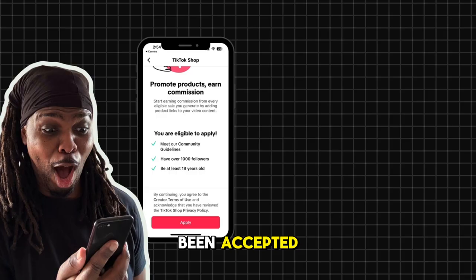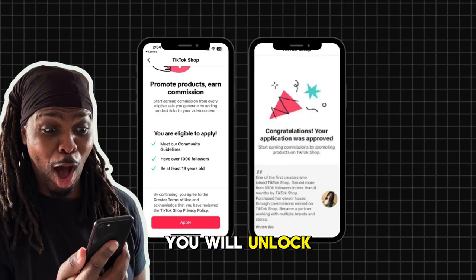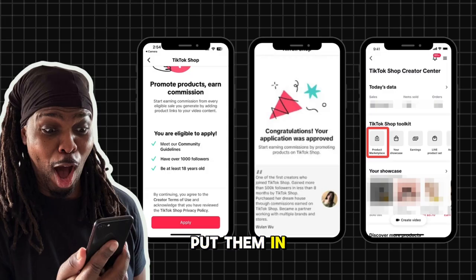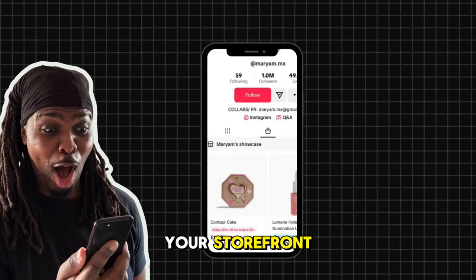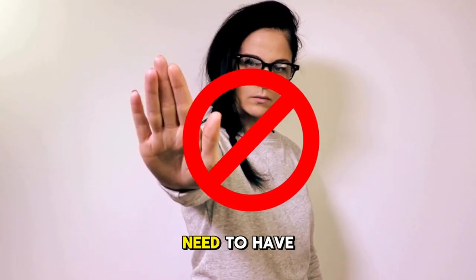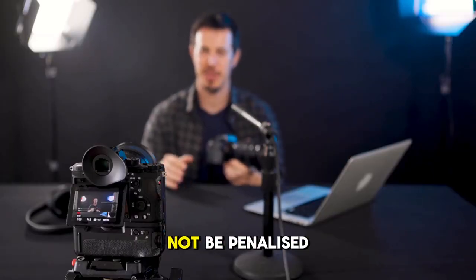Now, once you've been accepted, which only takes a few minutes, you will unlock access to the TikTok product marketplace, which is where you can tag products, put them in what's called your showcase, which is like your storefront, and be able to create videos that have those products linked in them. But don't create videos just yet, because you actually need to have the product in your hand in order to not be penalized by TikTok.